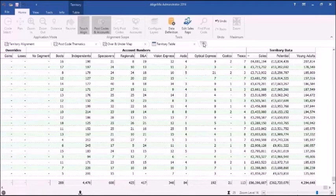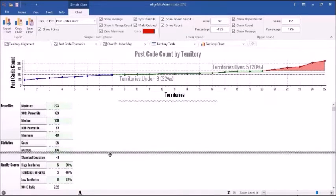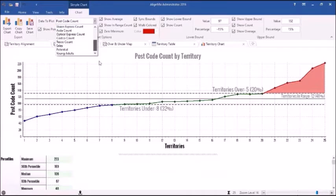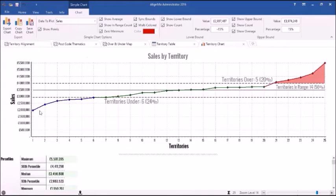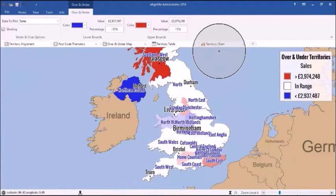We can actually chart that if we like. Let's create a chart. Now we're looking at the territories, and let's have a look at those sales numbers. And you can see now that the average territory has about 3.5 million in sales. We have plus or minus, again, 15% here. And you can see that there are 14 territories in range, plus or minus 15%. And we have some that are quite high, some that are quite low. And that's sort of reflected in this chart here. This shows you which are the high ones, which are the low ones. So really, it just gives you the flexibility to access the data however you find appropriate, however you'd like to.